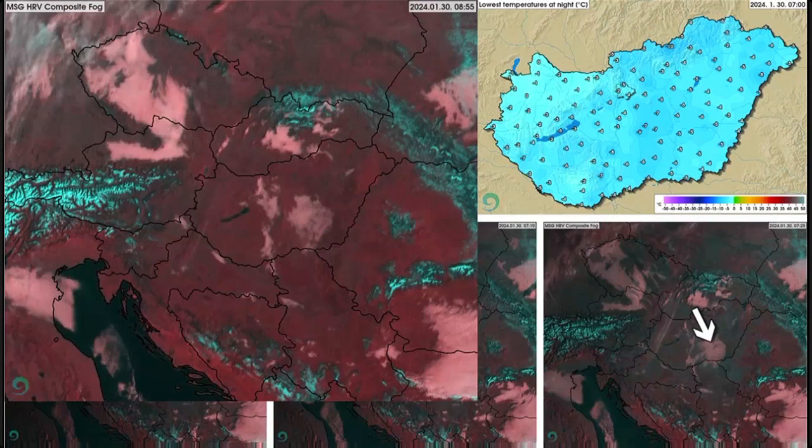At dawn, there was some cloud shadow over the foggy area, which you could see on the first two pictures at the bottom, but on the third picture the shadow over the foggy area disappeared when the sunrise ended. It was a cold night. The bigger part of the area was frosty. You can see the lowest temperatures over Hungary on the right side.